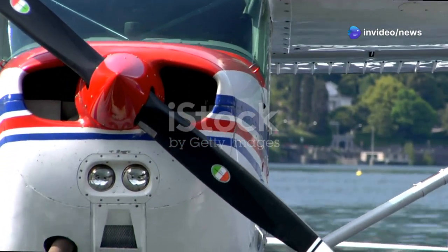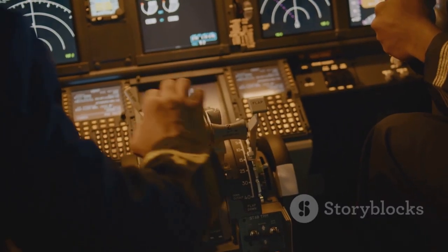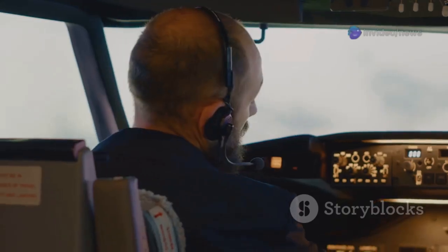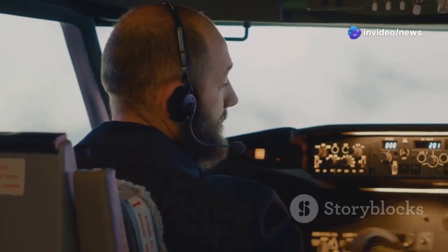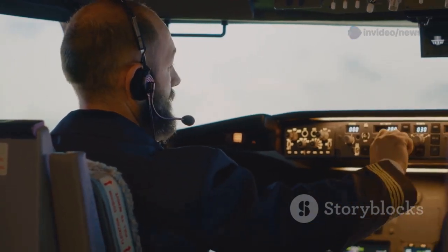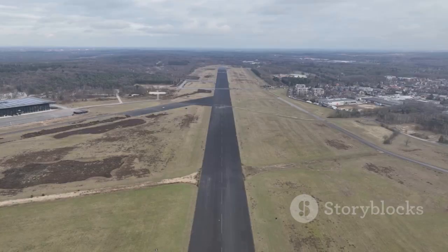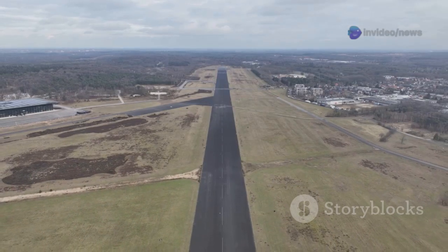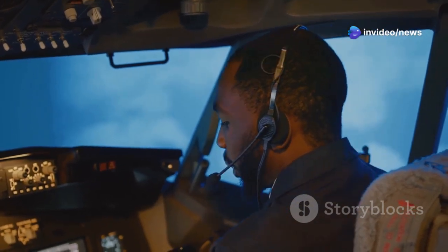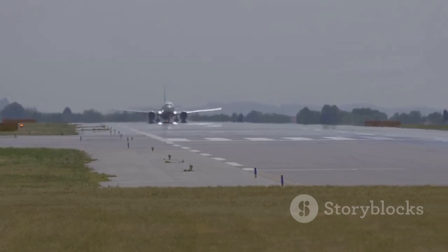Section 8. The Human Factor, Experience and Judgment in Runway Assessment. While technology plays a vital role in ensuring safe takeoffs and landings, the human factor remains paramount. Even with all the advanced instruments and systems, it's the pilot's experience and judgment that ultimately determine the outcome of these critical maneuvers. We're trained to assess runway conditions, taking into account factors like surface wetness, wind shear, and potential obstacles. This assessment goes beyond simply reading instruments or listening to air traffic control. It involves a deep understanding of how different aircraft perform under various conditions.